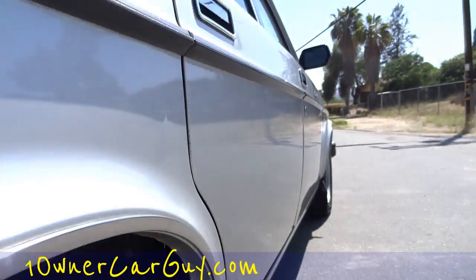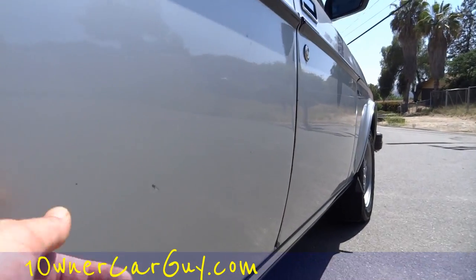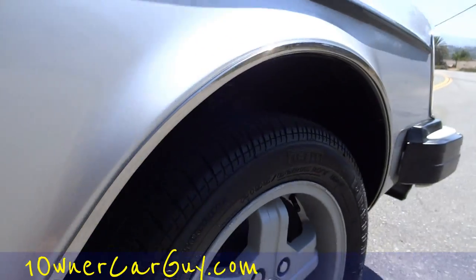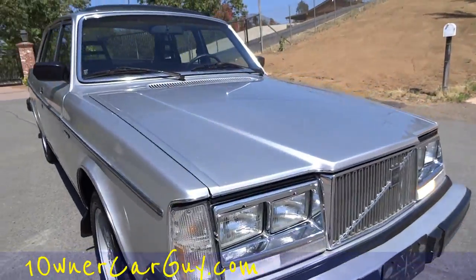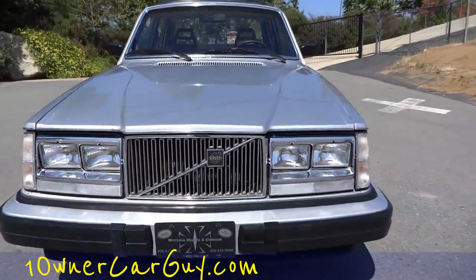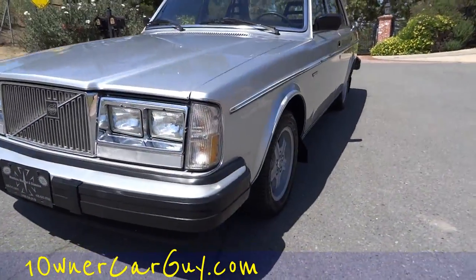Rare to find these in this clean. You don't find them this clean. Little chip there. A couple miscellaneous little things in the door, like right there. And that's it. That's that side, top, hood.